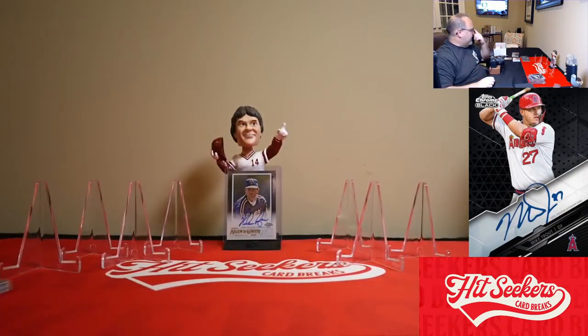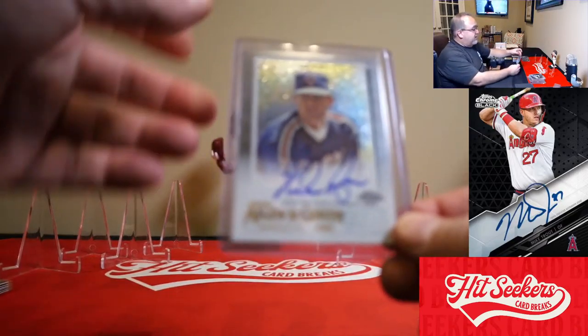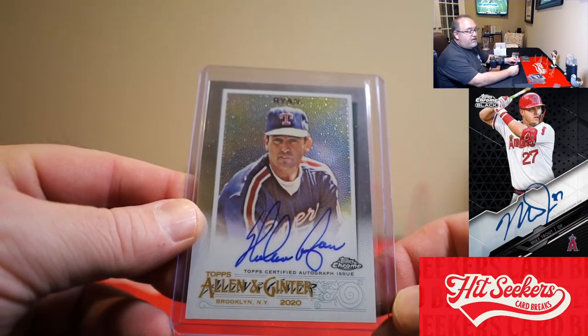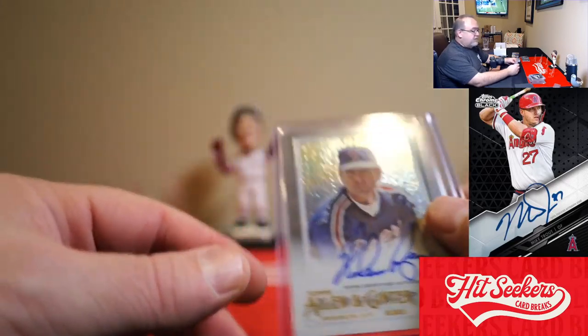And without a doubt, the undisputed hit king hit of the night from Gittner, the case hit. Nolan Ryan, Texas Rangers, heading out to Jim Gohanigan, the hit king of the night. All right.